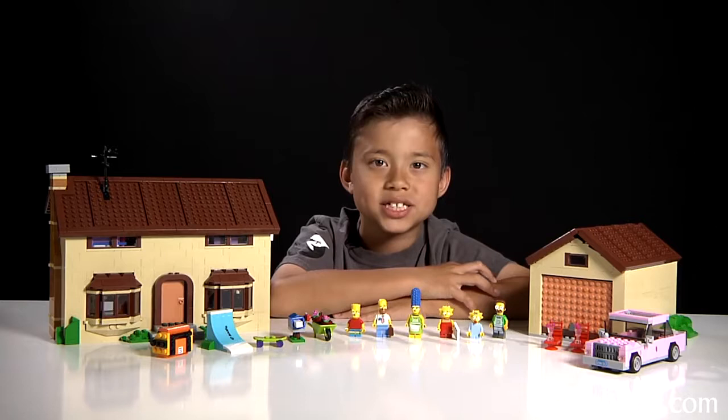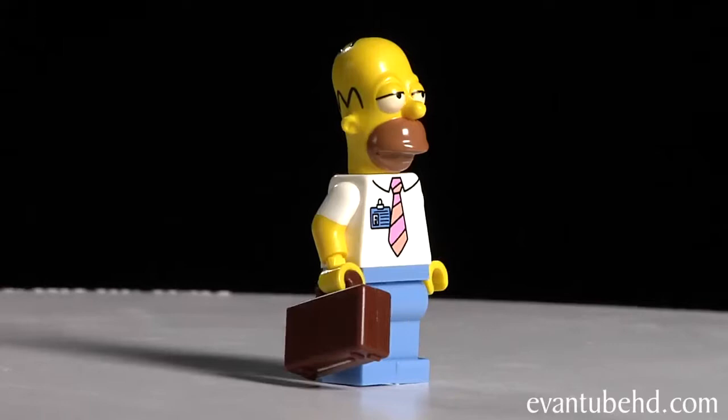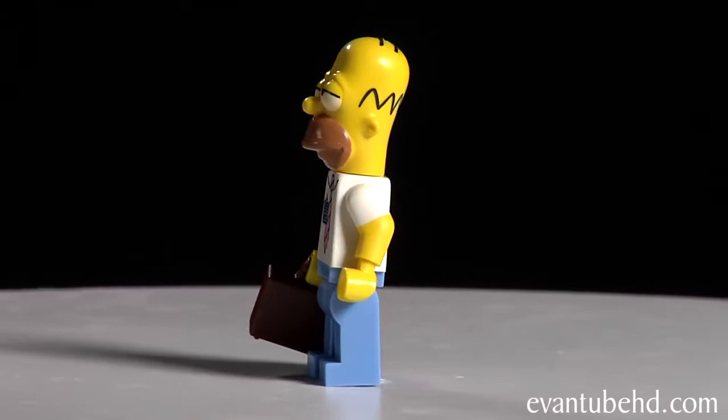Lego Simpsons house, and let's start off by showing you guys the minifigures. First up, we have Homer, the head of the family. He comes with a little briefcase. He's got blue pants and a white shirt. He's got a striped tie and a little name badge.